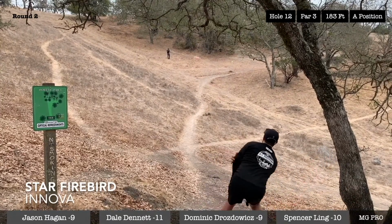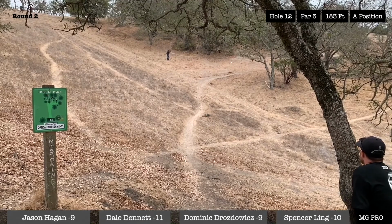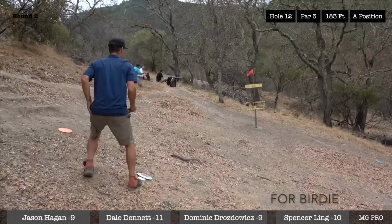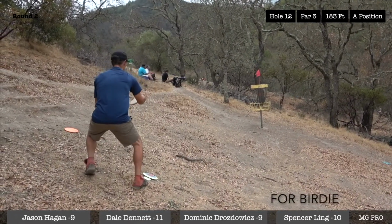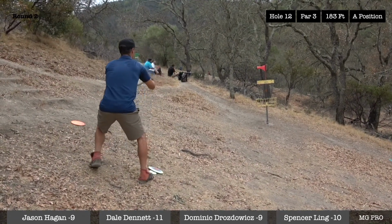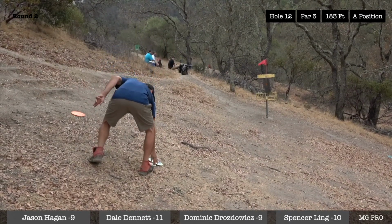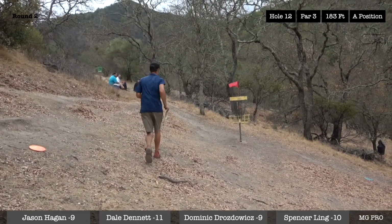So Dale threw a lefty Firebird. You're going for a more traditional route that I remember when the trees were smaller, which is a bit of a high line. I like to throw high, and it's definitely worked out for me in the past, and it worked out for me this time. Good shot, good putt by Dom.